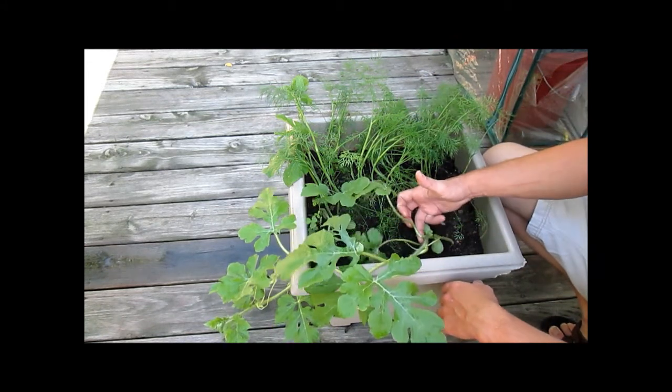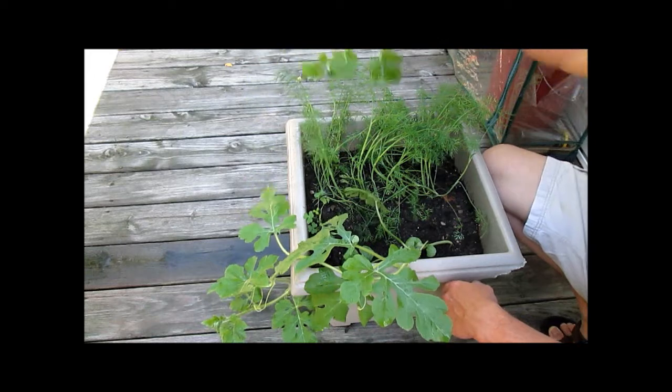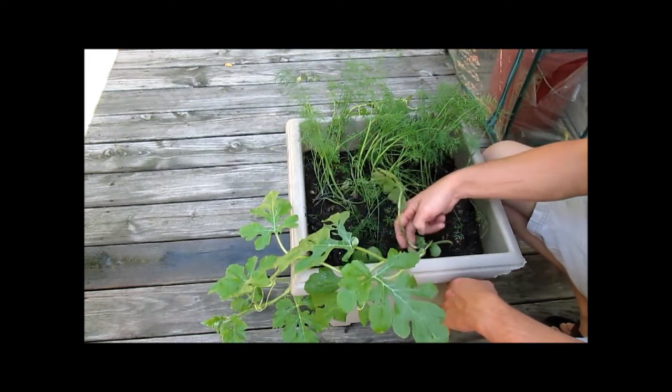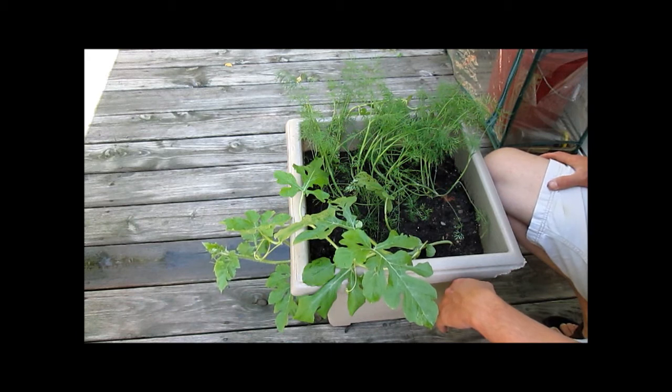And this is another watermelon plant, as is this one. I'm probably going to end up taking this one out. In fact, I'll just do that. Too many plants in one little container isn't that great. But this one right here is going to continue to grow, and I'll grow it across my deck and hopefully get a nice watermelon out of it.